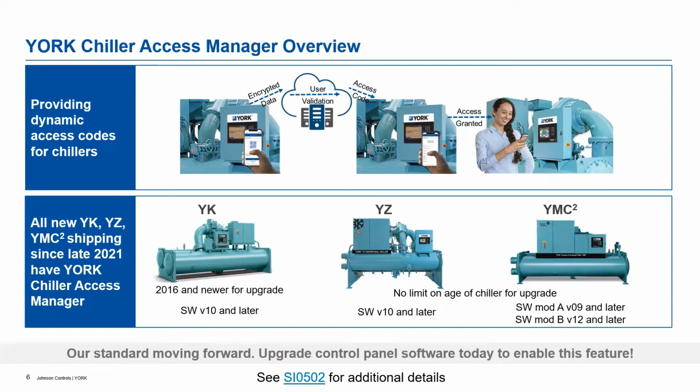So we'll talk a little bit more about how to use the app later on here. And I mentioned that this is a relatively new feature. It's been shipping on all new YK, YZ, YMC squared centrifugal chillers with OptiView panels since late 2021. It is our new standard going forward. So this is not an optional software in order to really reach that high level of cybersecurity, right? This cannot be something that's optional. This kind of has to be like our standard as we move forward.